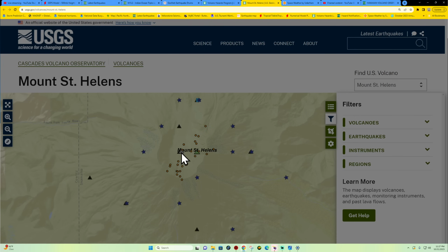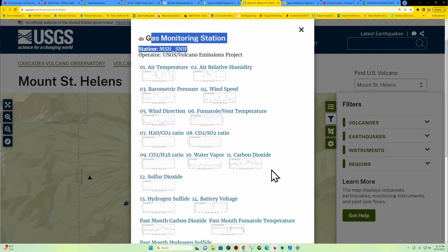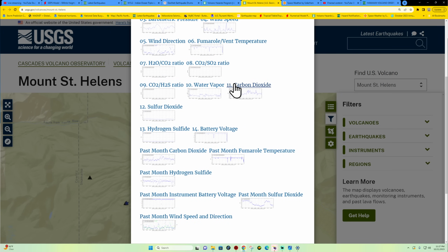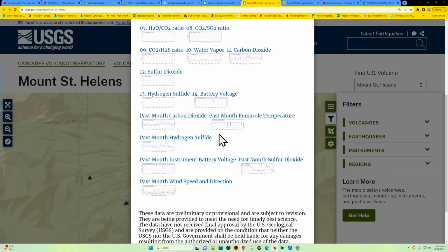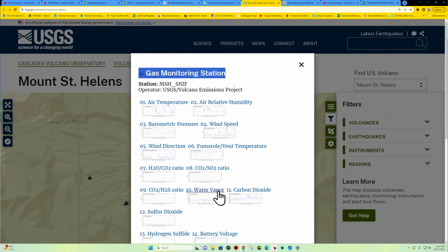The latest gas emissions data here. Gas monitoring stations across the Mount St. Helens area. Pretty quiet there on the carbon dioxide. Temperature decreases and increases across the area of the summit. Hydrogen sulfide roughly looks like we're noticing a little bit of a spike here in the last couple days or so. We'll continue to watch that.